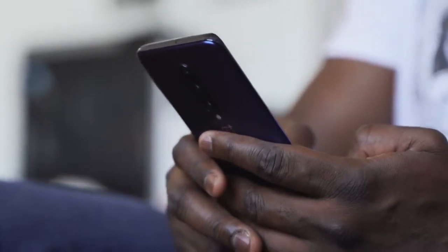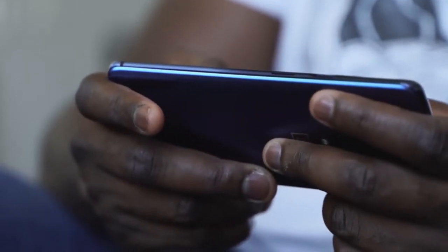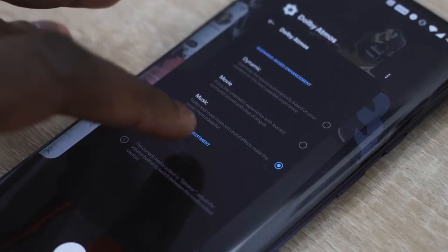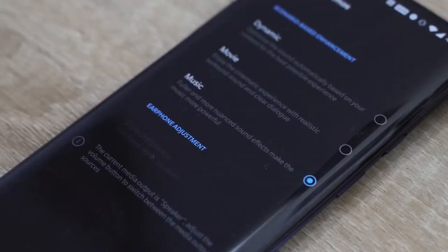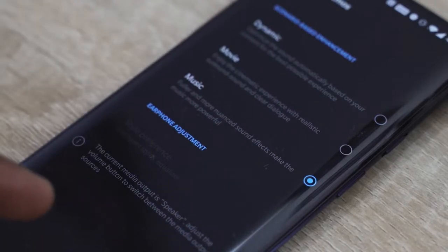Talk about features. Now, in terms of audio, stereo speakers now. So we've got stereo speakers, which is absolutely great. One is bottom firing, one is front firing, and it sounds so much louder. You hear it in the gameplay. Plus there's Dolby Atmos too, so you're getting that more dynamic sound. OnePlus is stepping up. Now there is no headphone jack. I'm still pissed about that.